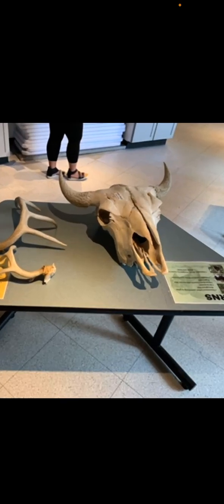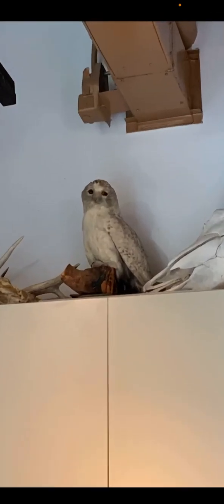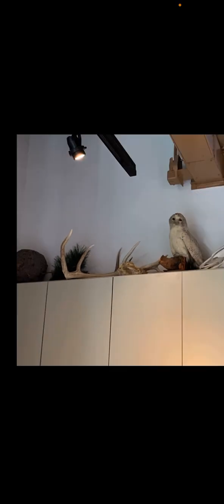Here's an alligator snapping turtle. Here's the skull of a bison and the antlers of a white-tailed deer. Here's the taxidermied snowy owl, and it looks really uncomfortable. Here's the skull of some bovine and some antlers, venison, whatever the hell.